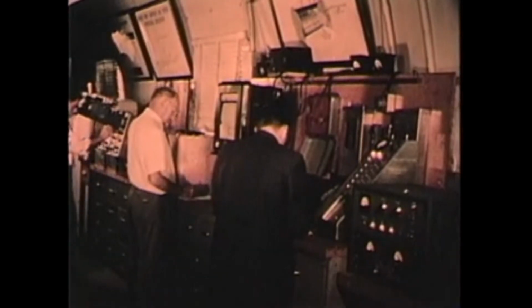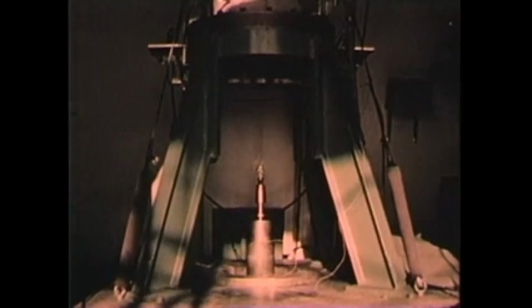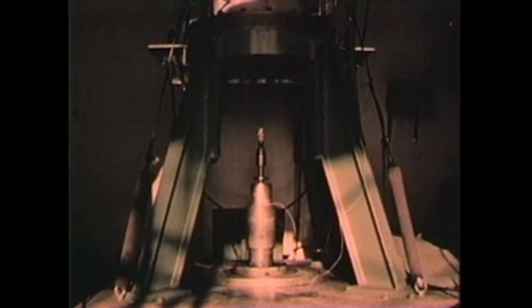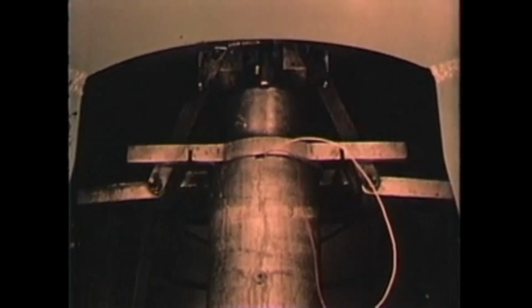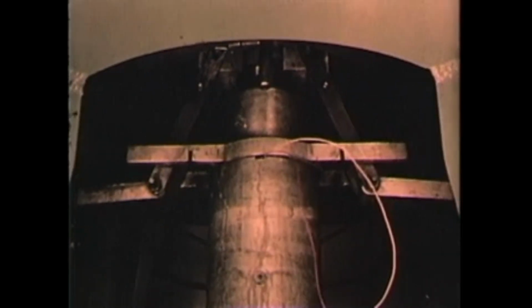Here, as the test begins, one button sets in motion a complex series of events. The ram that carries the explosive charge begins its journey upward. Within a few seconds, it trips a switch that turns on high-intensity lights and starts the 35mm cameras. Next, the ram locks itself, starting the 16mm cameras and detonating the explosive.